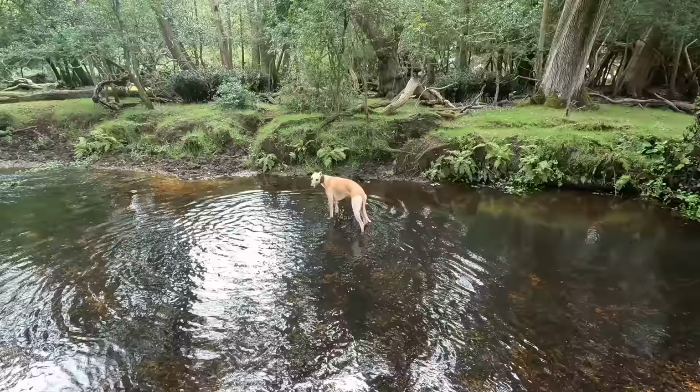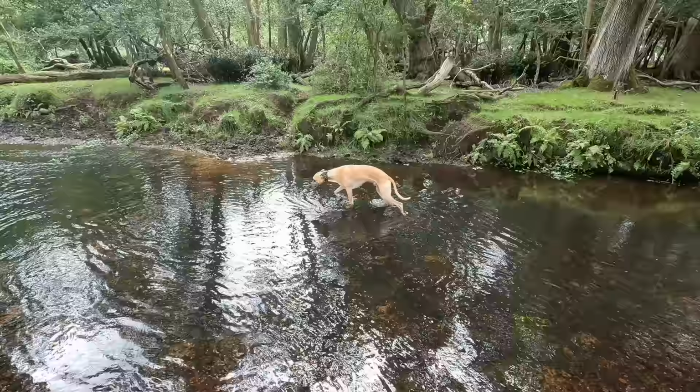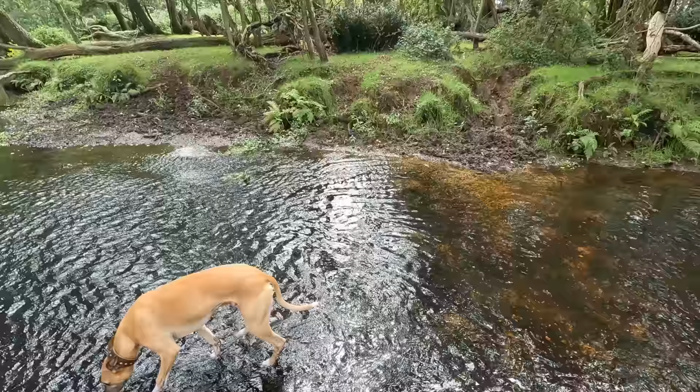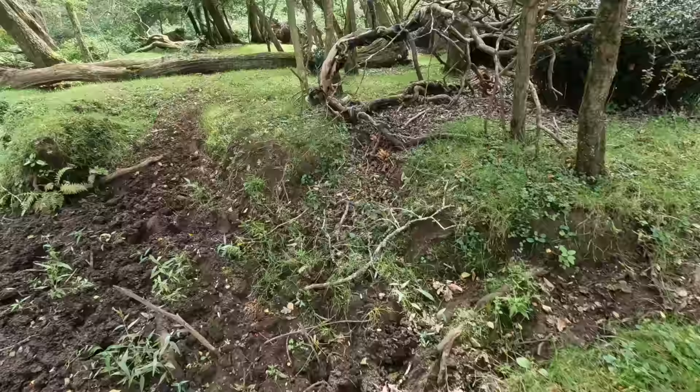Okay, well, as you can see, I've sent the advanced party across. It doesn't look too deep, does it? I reckon this is where we can ford. Here we go. 1, 2, 3, 4, 5. And we're over on the other side.